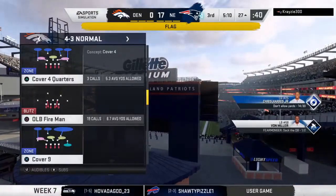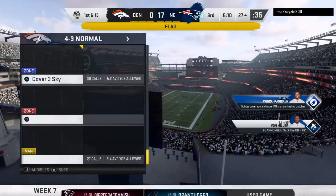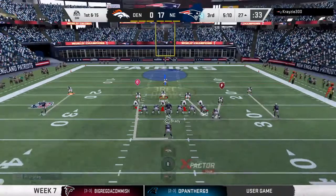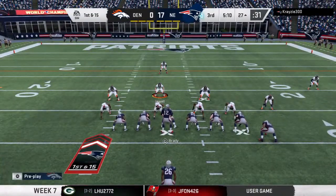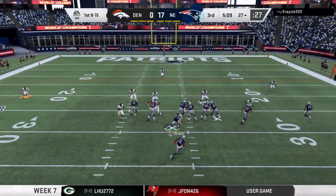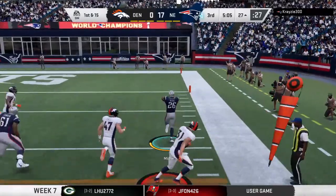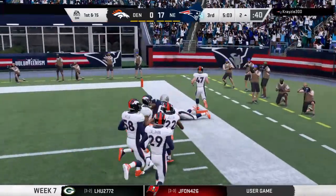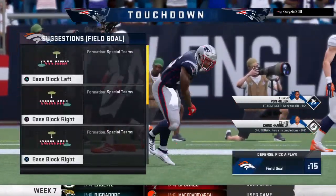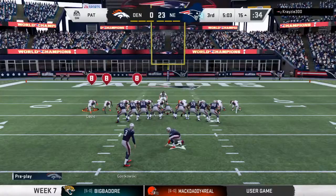Now flags come in. Looked like one of the Patriots might have moved. A false start backs him up 5, first and 15. Again, it's Michel. And he's got some space here. And he'll take it into the end zone for a Patriot touchdown. Sony Michel with his second touchdown of the game and 5th on the year.